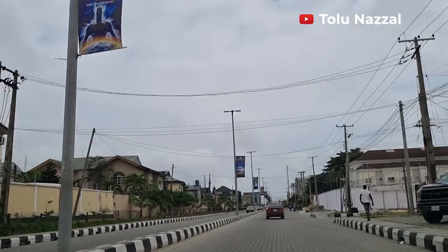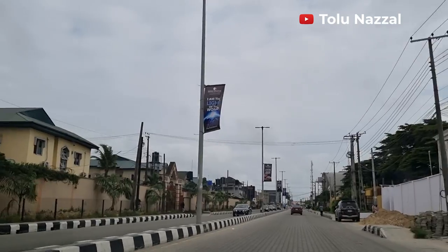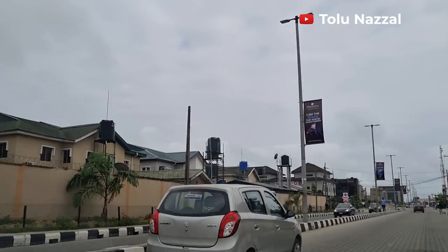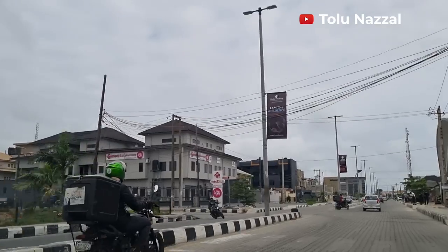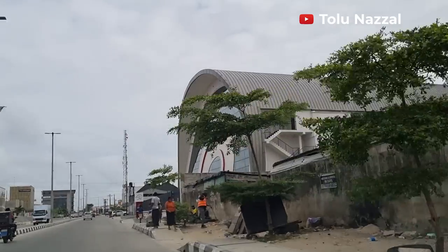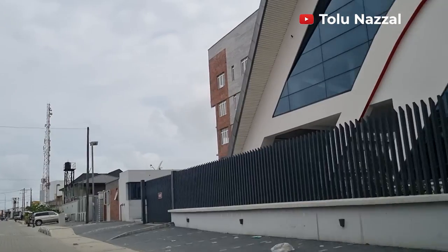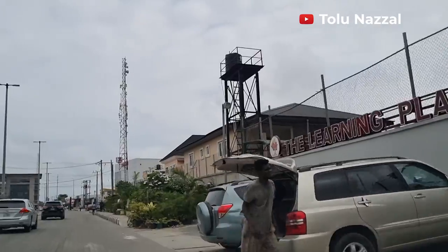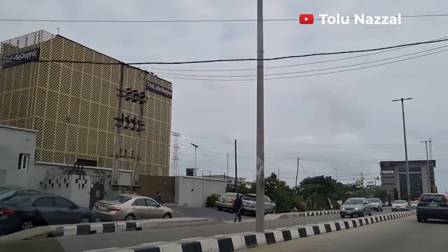CDV Mini Estate. Obade Yinka Oyekan Estate. This is Hakim Dixon Road. The Jewel Conference and Experience Center. The Learning Place. The Lux Shopper.